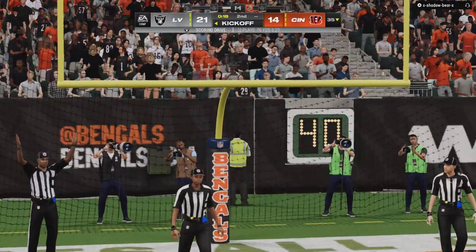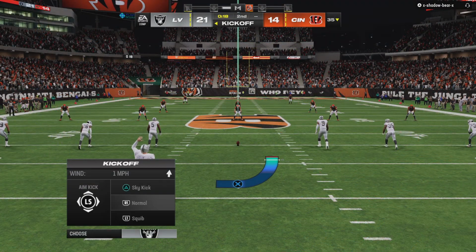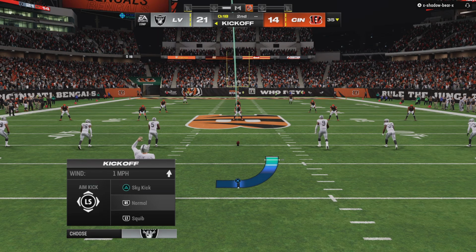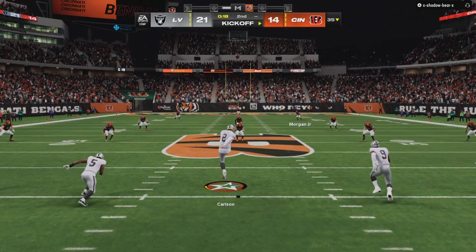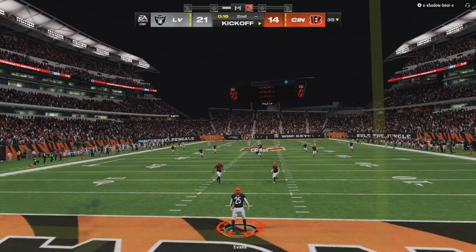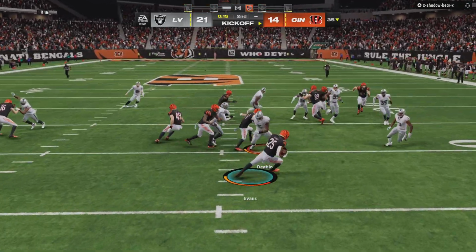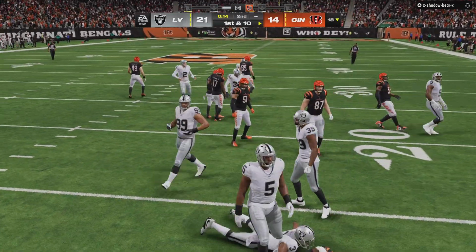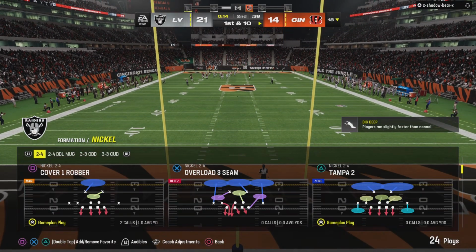Extra point by Carlson, up and good. And the lead is now 21-14, Bengals 14. So not much time to speak of remaining in this first half as the kick's away. This taken in at the goal line, and no alley to be found. The coverage was solid, and he's dropped at the 18.